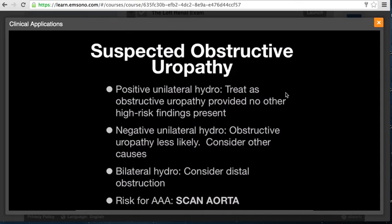If the patient is at risk for a AAA, then you need to scan the aorta, since remember, obstructive uropathy on the left can easily be due to an enlarged abdominal aortic aneurysm. In women who are pregnant in the second and third trimester, the enlarged uterus can also cause extrinsic compression of the ureter and hydronephrosis.